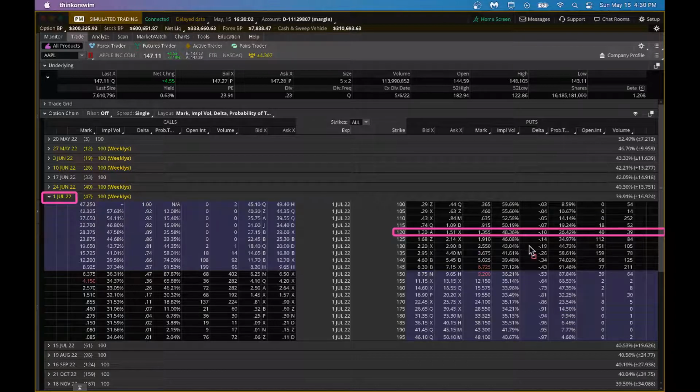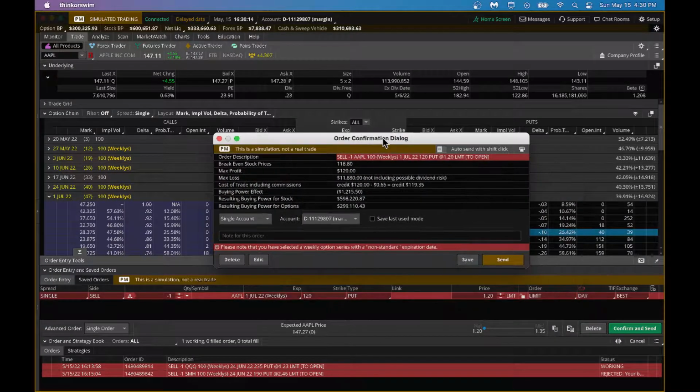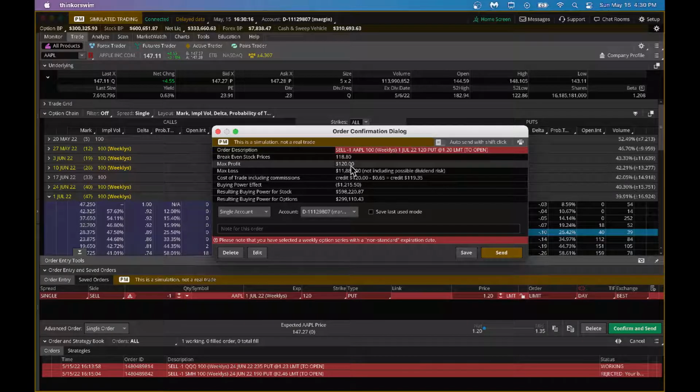We've got a probability of touch here of 26%. I'm pretty comfortable with that. I could go here and sell a put option and make $1.20, which is $120, and confirm and send. I do this all day long. It's one of the good ways you can make some money. If Apple comes to 120 by July 1st, call me a buyer. I love Apple, I could buy it. But look here, the buying power reduction is also not too much, just $1,200 or so. I would confirm and send and go from there.